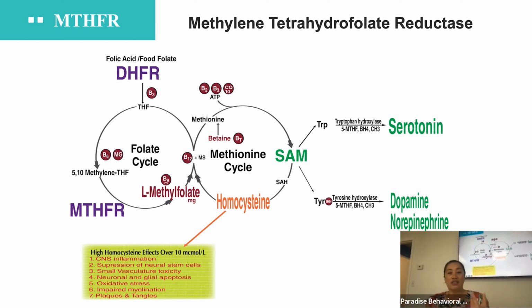So let's talk about this, beginning with folate, folic acid found in your food. It goes through the folate cycle, and methylene tetrahydrofolate reductase makes it into L-methylfolate. And we know about the L-methylfolate, but do we understand the rest of the cycle? You have to understand the rest of the cycle in order to really explain to the patient why you need to take those medicines. Some of them say, "It didn't do anything for me, and I took it for 2 weeks." And I'm like, no.